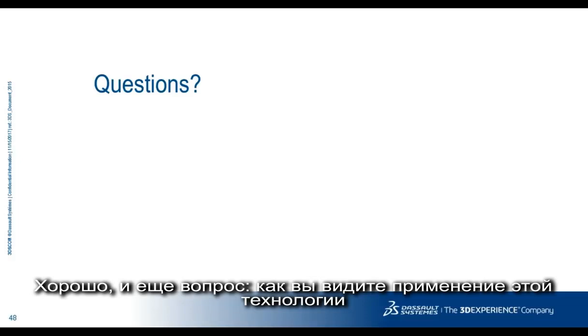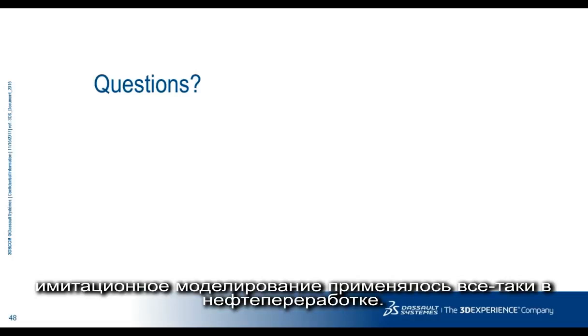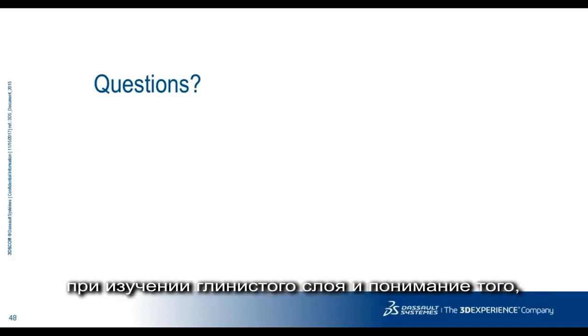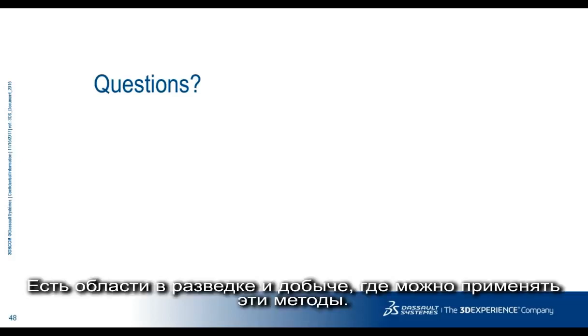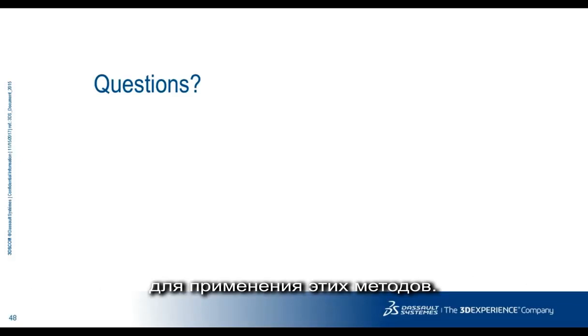All right. And this question, how do you see this tech fitting into upstream exploration in the next 1 to 2 years? In terms of upstream exploration, most of the work, of course, has been more downstream in the application of these simulation tools. But certainly understanding the interaction of molecules with clay surfaces, for instance, and understanding as you apply pressure what the interaction is or how molecules are flowing and predicting properties like viscosity. There are applications more upstream where it can be applied. So understanding surface interaction is probably the area where it would be best applied.